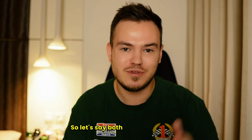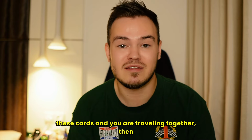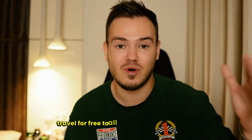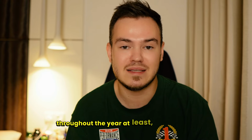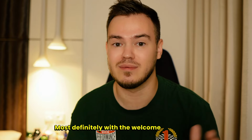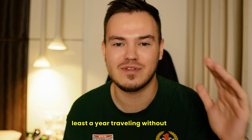So let's say both you and your wife or girlfriend, similarly to my personal case, have these cards and you are traveling together, then you can actually combine all those points. And honestly, for me, I never pay for any hotels ever since I got this card, because I'm just combining the points, and even if I wouldn't combine, it's actually enough to travel for free to all those destinations that you want throughout the year, at least let's say 3 times, 3 holidays, small or up to a week. That's enough for that. Most definitely with the welcome bonus, that will, trust me, keep you for at least a year traveling without any spendings.